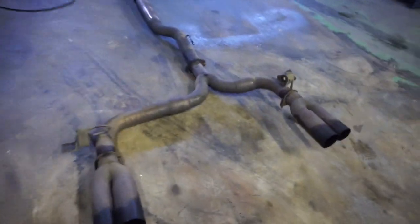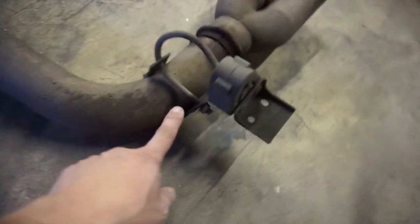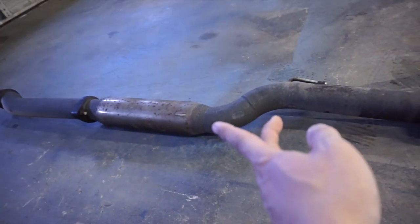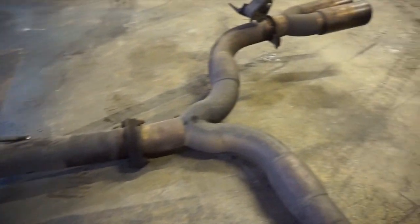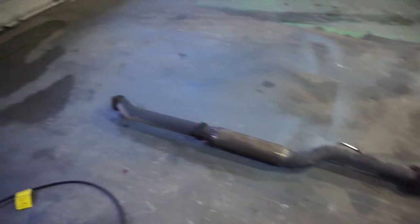This thing is heavy as hell. Whoever owned it, I think this came with the car when Orion bought it, but I don't even know what's going on over here and there. And it was heavy. And even with the resonator, definitely the car is just too loud. So we gotta work on something and offer Orion something else for the next setup for sure.